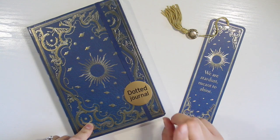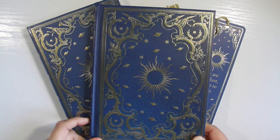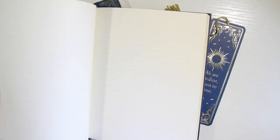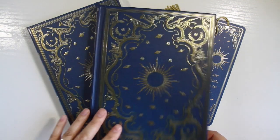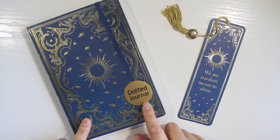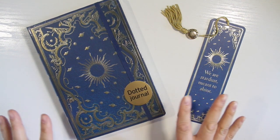So long, in fact, that I didn't just drool. I also bought the notebook, and this one is just a lined one, so I knew that they had lined notebooks. And they have a little bookmark and they're really nice, but they're lined notebooks. They're not for bullet journaling. I mean, you can use a lined journal for bullet journaling. But when I saw this dotted journal, I went crazy.